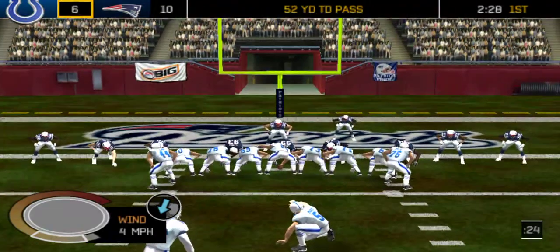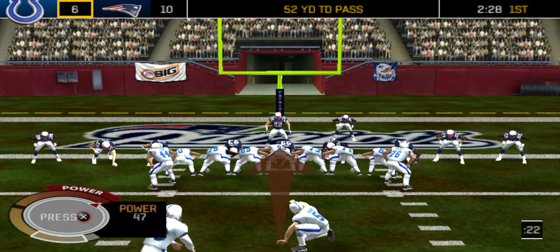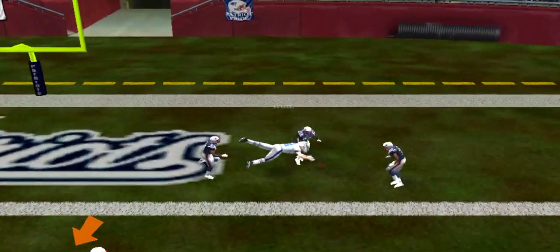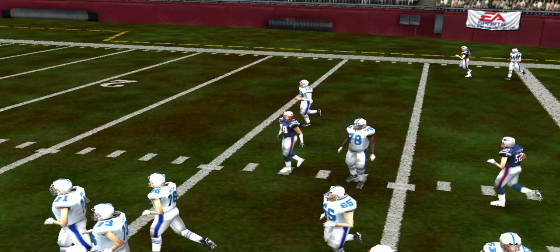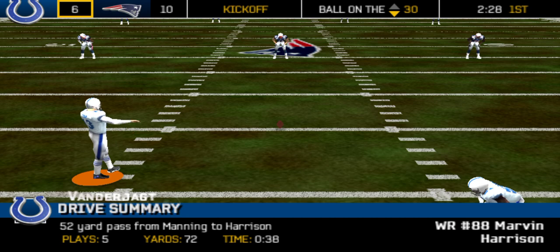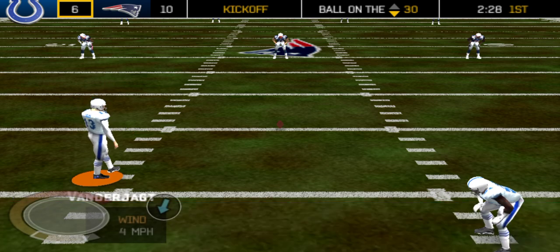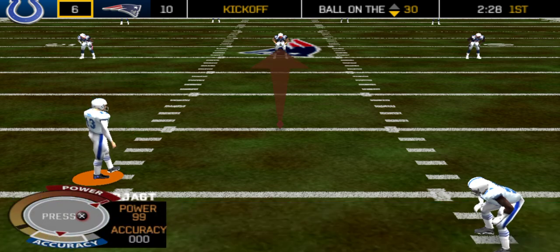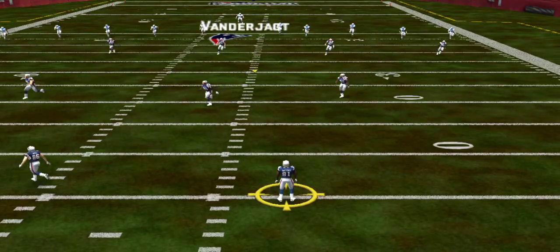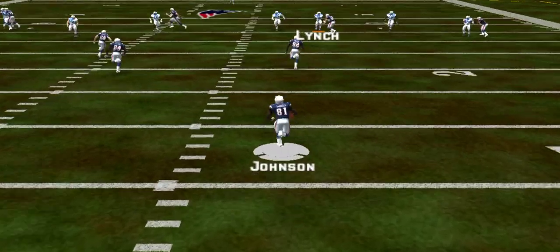Vanderjagt comes in for the extra point. Oh, it's a fake. They failed to get the 2 points. And so a quick score for those guys in terms of time, but also a lengthy drive in terms of yardage. We saw some big plays and a defense that appeared to be on its heels. Yeah, I'm not sure this defense knows what just hit them.